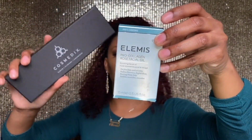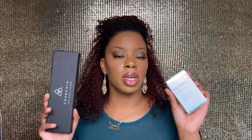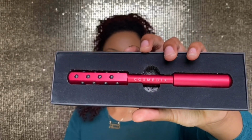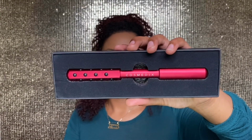So yeah. Next product, this is actually one of the items that I did choose. Actually, this first product I showed you guys, these two were my two items of choice for my Boxyluxe this month. This Elemis facial oil I already showed you guys, and this right here from the brand Cosmedix, and this is what it looks like. And so this is a facial roller for when you apply oils on your skin, you can kind of roll it into your pores, I'm assuming.